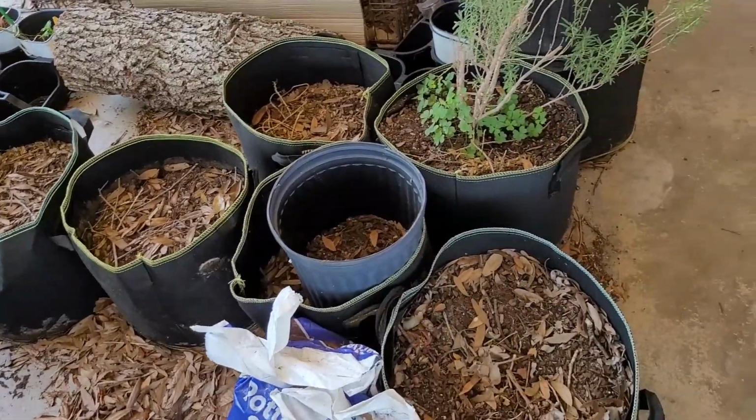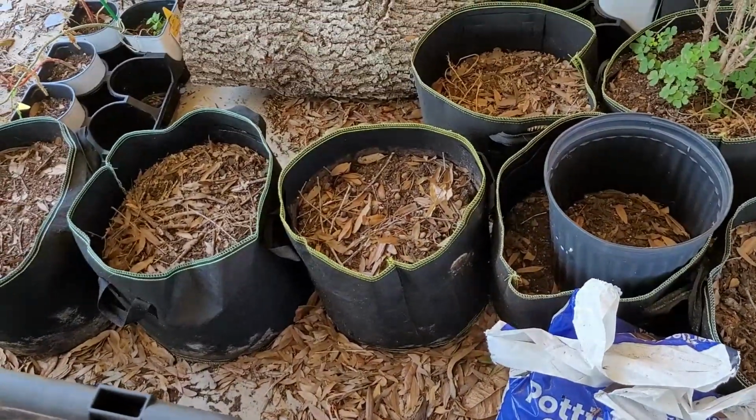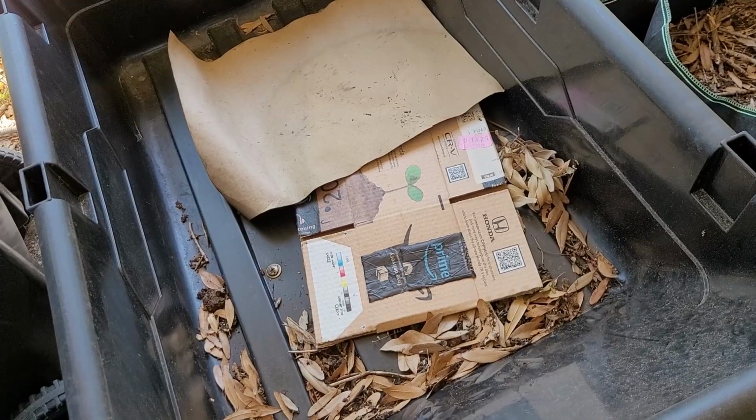I have all these pots that still need to be rejuvenated. I was going to just clear off the top layer of mulch, then dump all the soil into the Gorilla cart to mix it up.